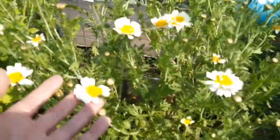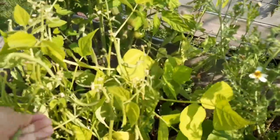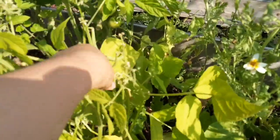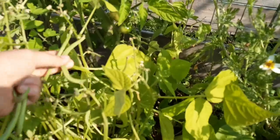Tomatoes, chrysanthemums, green beans that need to get harvested. So I'm just going to harvest as we go today and then water everything in, because that seems like an efficient and effective use of time.